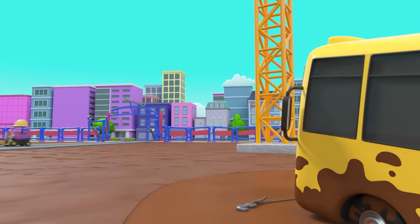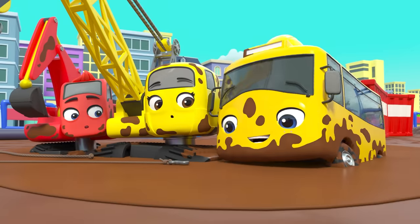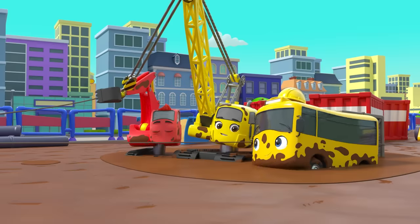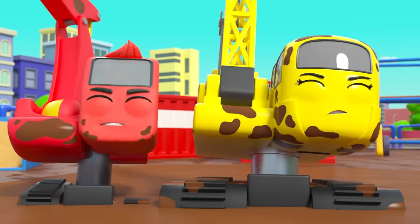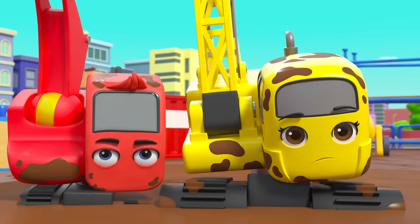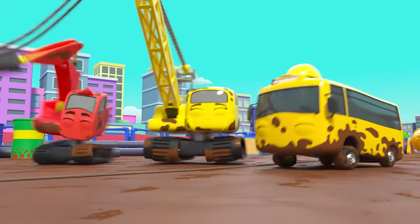And Mr. Rubble hasn't noticed! But Buster's got a plan! He's wrapping the wire around the crane and attaching it to the crate so they can pull themselves out! Brilliant idea, Buster! Diggly and Daisy are both pulling the rope at different times. But they need to work together. That's it! Hooray! It worked!